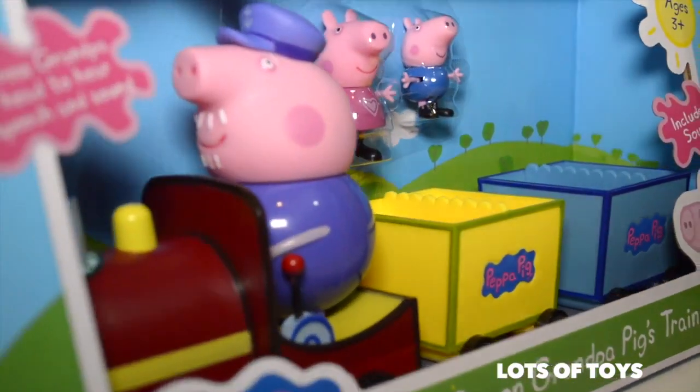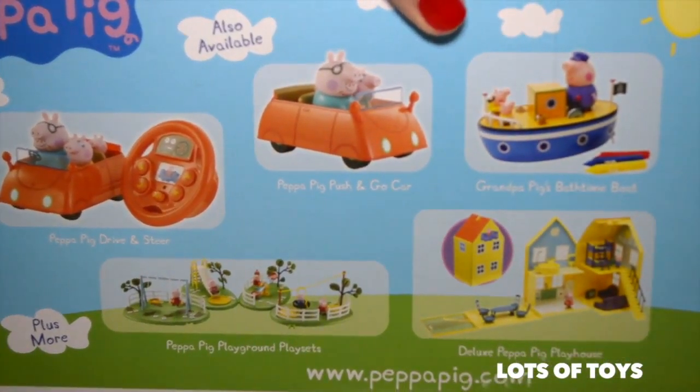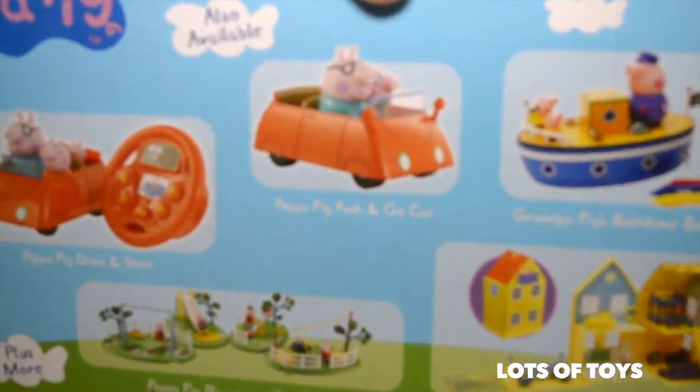So let's go ahead and take a look at the back of the box. And here are other sets you can collect. We've unboxed lots of other Peppa Pig sets, so be sure to check out the eye above at the end of the clip for more toys and videos.